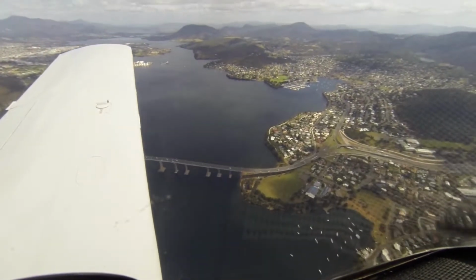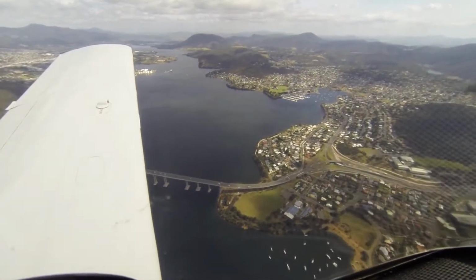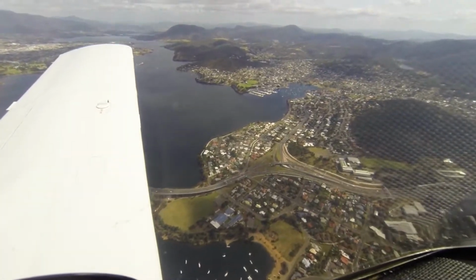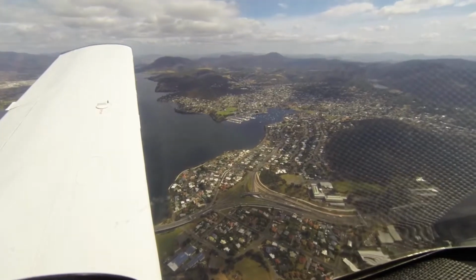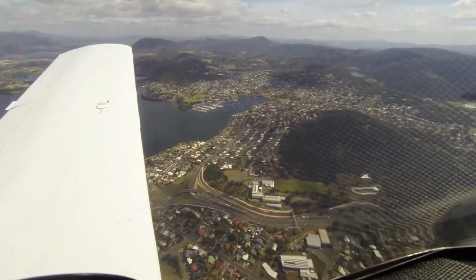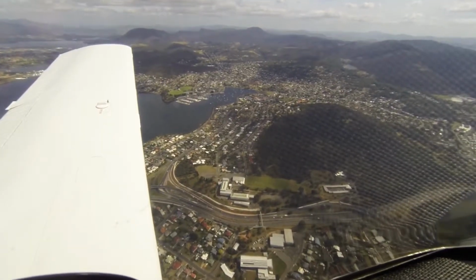Papa Alpha Alpha is crossing the eastern shore of Derwent River, inbound for Cambridge. Papa Alpha Alpha, join a left base, runway 30 Cambridge, and report on final. Left base for 30, report on final, Papa Alpha Alpha.